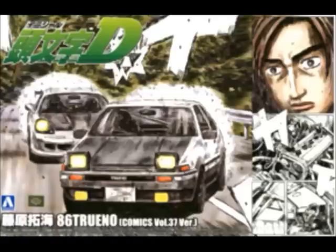So if you're looking for one, these kits are the same price. I think you should go for the Volume 37. It gives you more options.